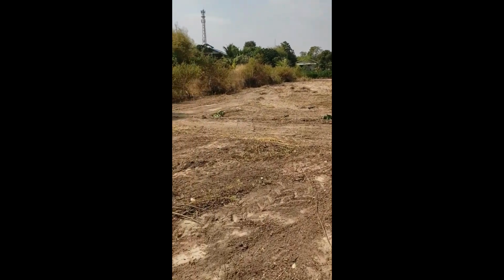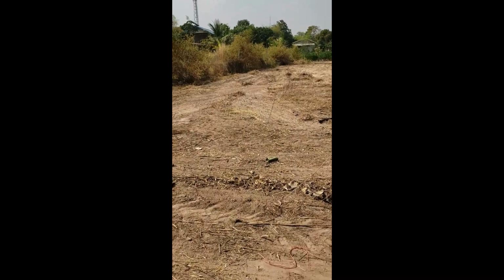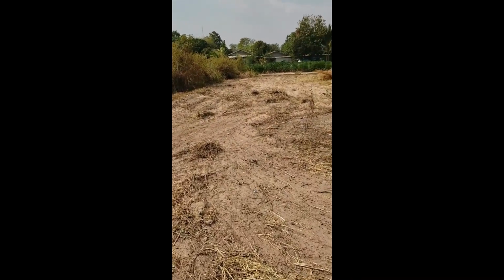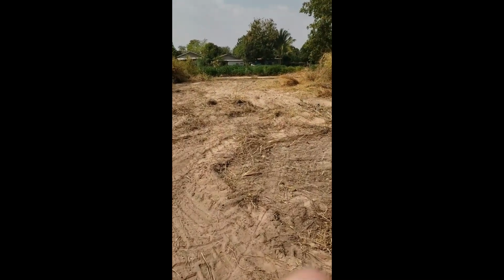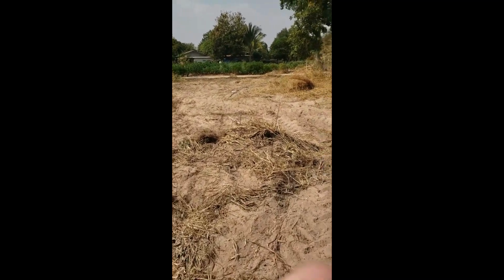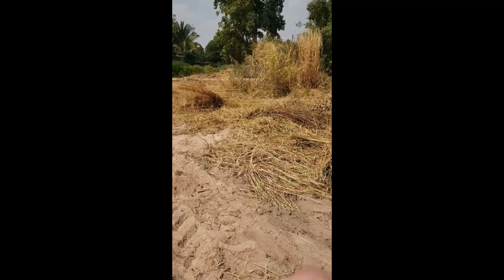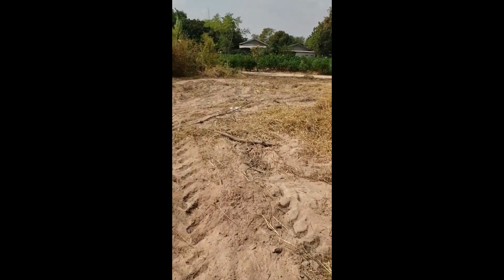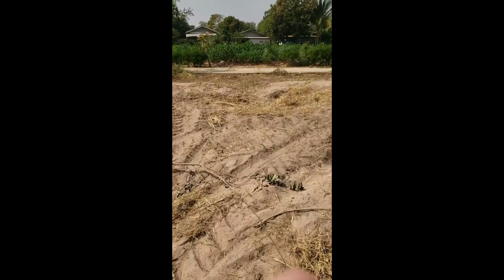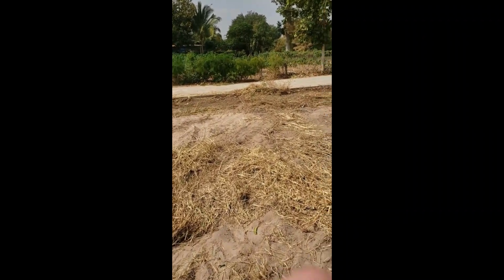Take a walk down here to the back so that we can get around to the other side of that brush pile and get a good look. As I mentioned earlier, this is 1 rye, 3 ngan, and 55 square wah. So that leaves us 45 square wah short of 2 rye, which we knew, and it's still a very good size. People like to buy land in 1 rye chunks, but it's still not hard to sell if we need to, at slightly under 2 rye.